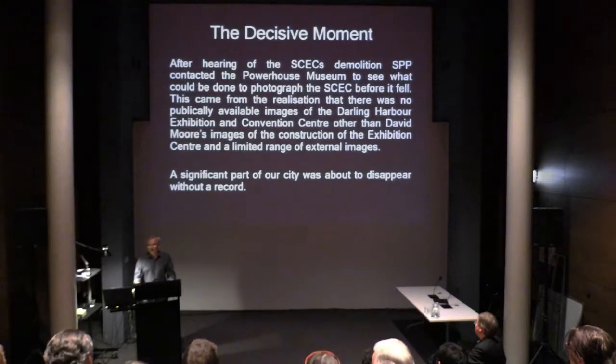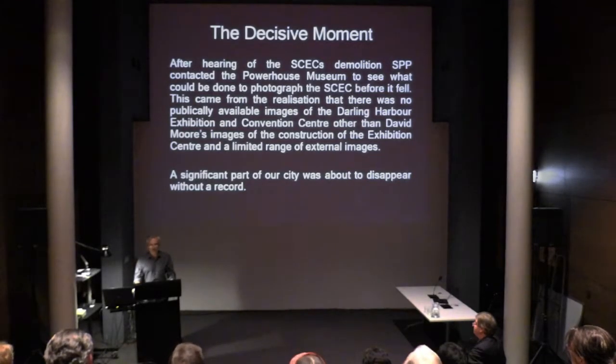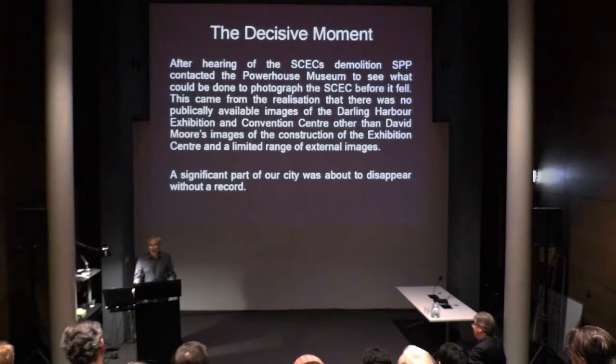Along the way, lots of people have helped us and we'd like to thank them. These are the people that have left doors open for us, given us security cards to go to places we weren't meant to go, and given us access on the last day of the building before it was handed over to the demolition team. So thank you to those people, who I assume aren't there.